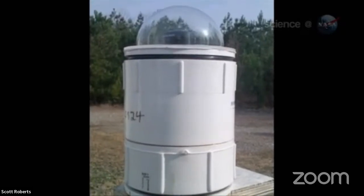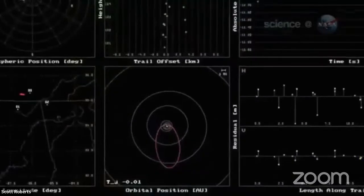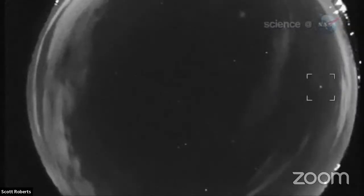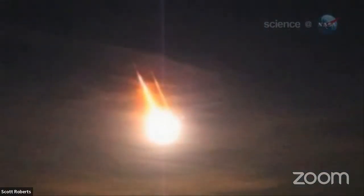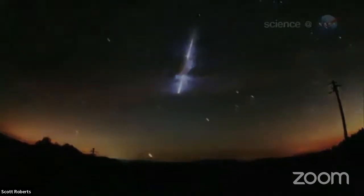To solve this and other puzzles, Cook is setting up a network of smart meteor cameras around the country to photograph fireballs and automatically triangulate their orbits. Networked observations of spring fireballs could ultimately reveal their origin. It might take a few years to collect enough data, he cautions. Until then, it's a beautiful mystery. Go out and enjoy the night sky. It is spring after all.